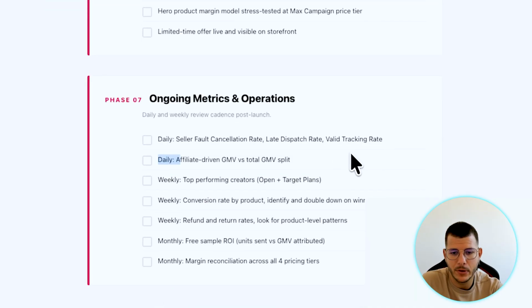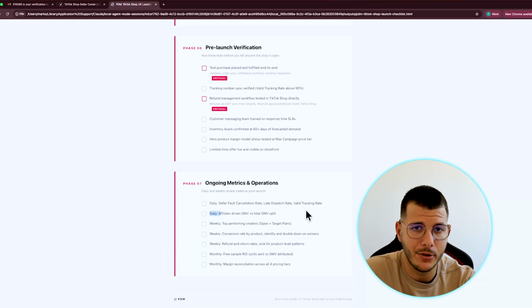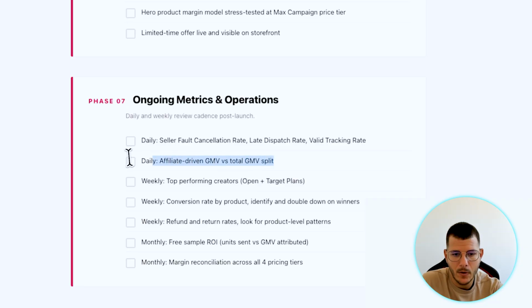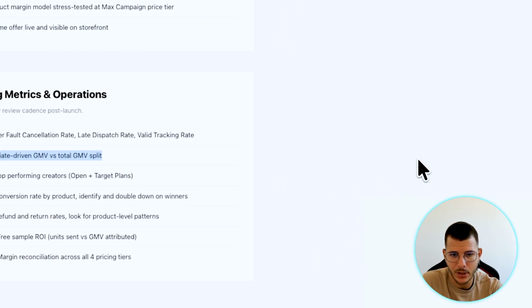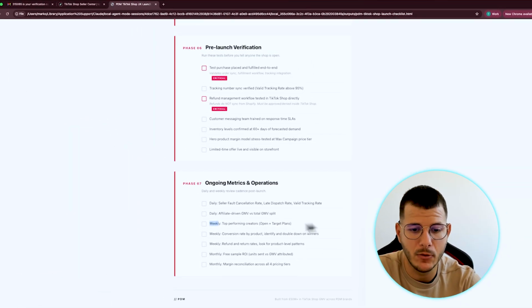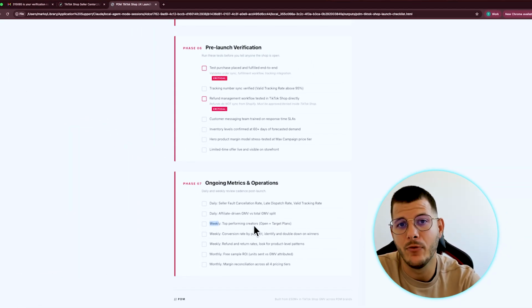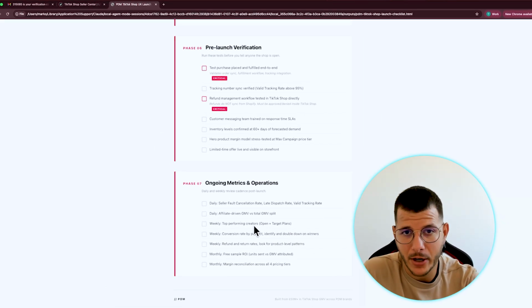Affiliate driven GMV versus total GMV split, just so you know how aggressive you should be on affiliates and how aggressive you should be on your GMV Max and lives and organic posting. You need to understand what is the split between affiliate driven GMV and the total GMV. Top performing creators need to be checked weekly. So after you see who these people are, then you need to try and get them an even better deal, get them to post more and really scale that.